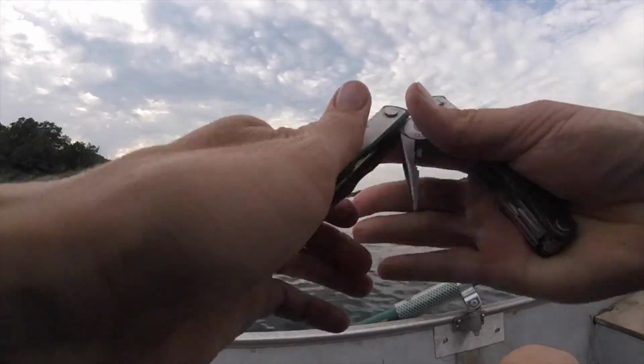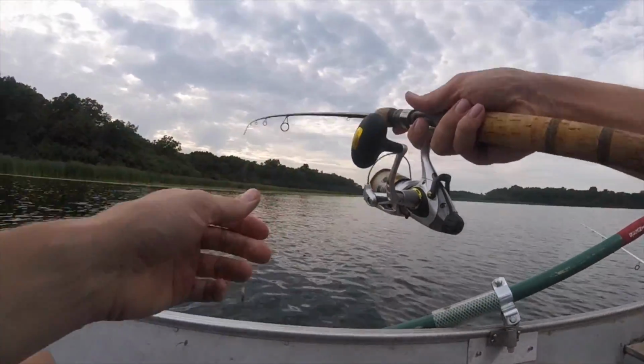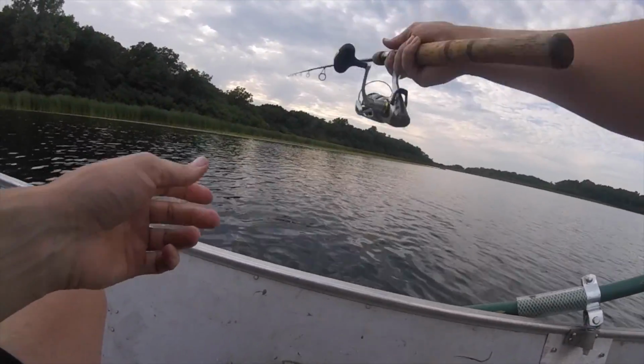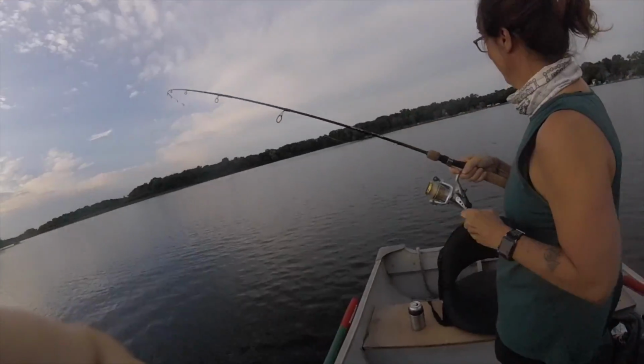Here, I'll switch you. I should have brought more of these. I was going to bring more, I forgot. So just cast and just start reeling kind of slow. That's it. They're just taking it after like the 3rd crank. Good.